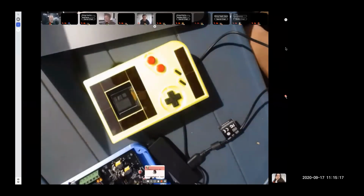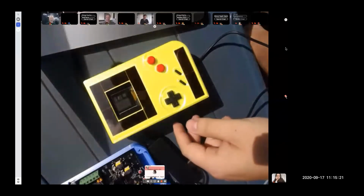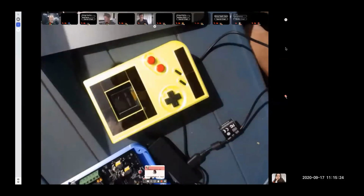I'm new to the gather. So yeah, this is the battery-free Game Boy. I'm just here on behalf of the rest of the team: Jasper de Winkel, Vito Kortbeek, Przemysław Pawełczak from TU Delft, and myself, Josiah Hester from Northwestern University.